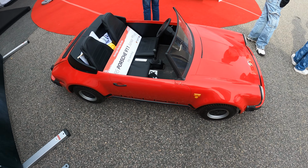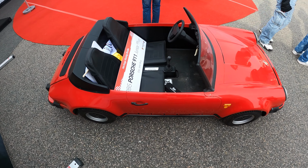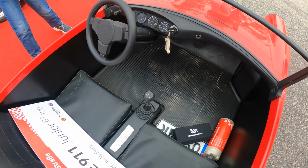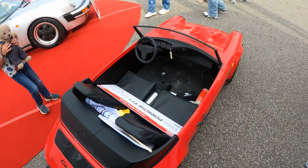Like, this is one of the most crazy tiny cars I've ever seen. It's a replica. It got even two gears and reverse. It got the clutch in here. So it's literally possible to drive as a real manual car. Never seen anything like that. We saw it drive earlier. It doesn't go fast, but it's cool.